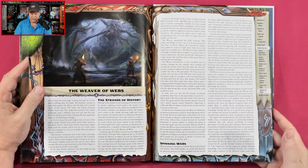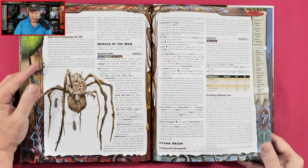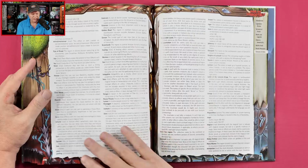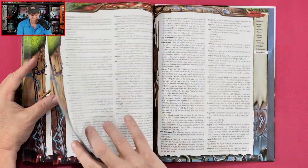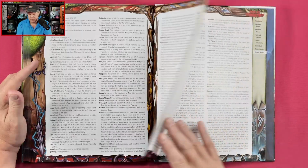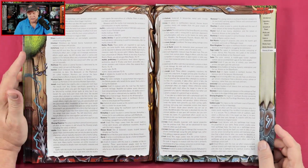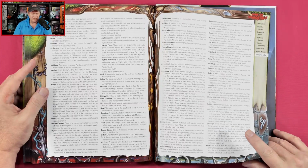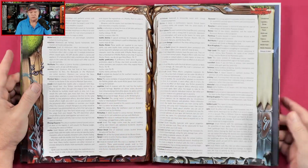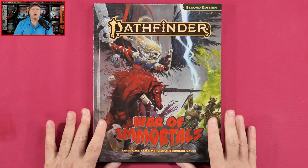Well, I have to say that I am kind of surprised. I was thinking this was going to be a bit more like setting info, which it's not. It is gaming material, which is very cool. Like to see that. Not that I have a problem with things that people refer to as fluff. I like that. I like setting history and things like that. So here we've got our glossary, and then it's going to wrap up a look inside War of Immortals.